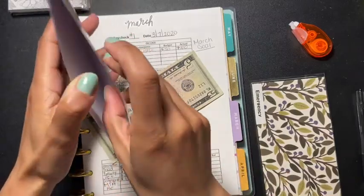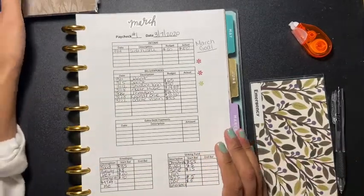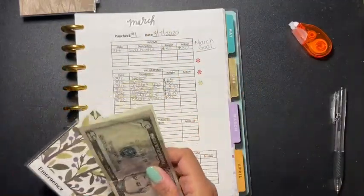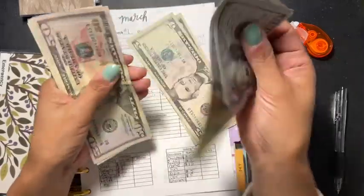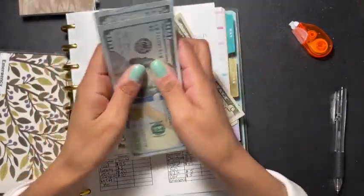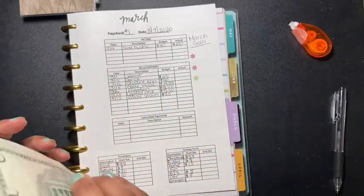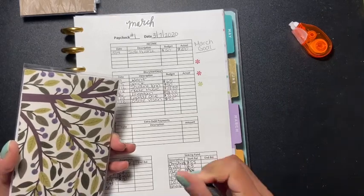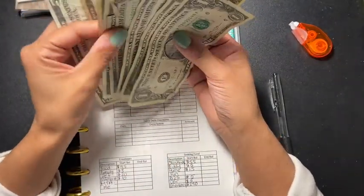This one is for car, which, yes, I need a car, because wherever I move, it's not going to be in New York, so I might need a car. And then emergency is going to get $10. Oh, wait, we gotta see how much we have in here first. So we have 50, 60, 70, 75, 80, 85, 90. So we got 290 now in emergency. Yes! Emergency has 290.